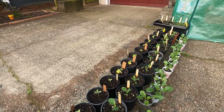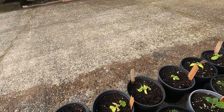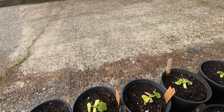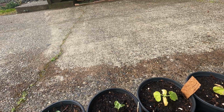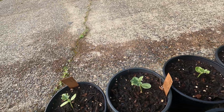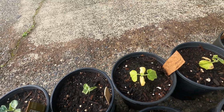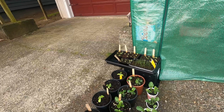All right. Looks like the baby melons are a little pale. Oh, these are cucumbers. The cucumbers are a little pale, but the melons are doing all right. And by the way, it's Saturday, so everybody gets fed.